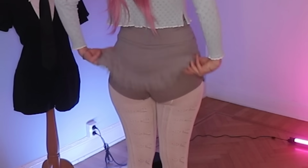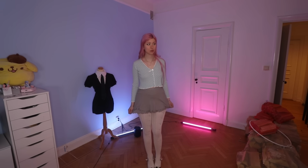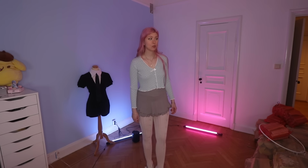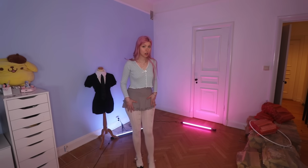This skirt is so small on me. It's covering absolutely nothing. And you know what? Sometimes I like the length. I would have liked it to be like that and not up, because you can tell that it's too small, but I wish that it could just continue like that. Yeah. The skirt is a no.